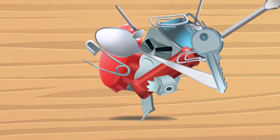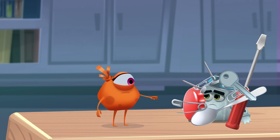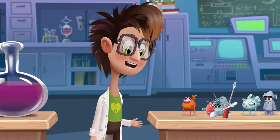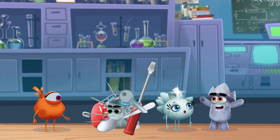Standing guard! Good morning, kids. What's going on here? Pharaoh got hit by a hammer. He's attracted all sorts of things to himself and can't walk now. Maybe we should hit him again. No, we won't be hitting anyone. He's simply become magnetized. So how do we unmagnetize him?